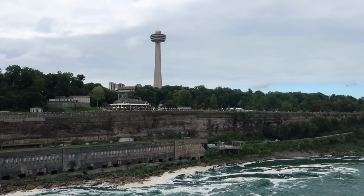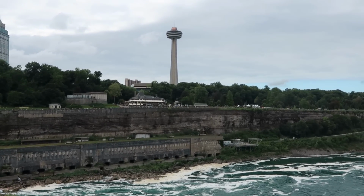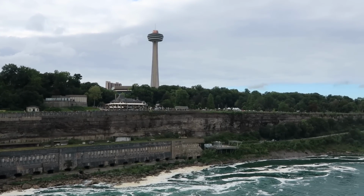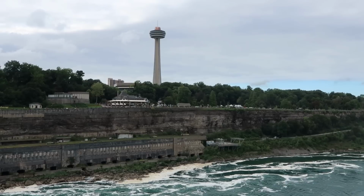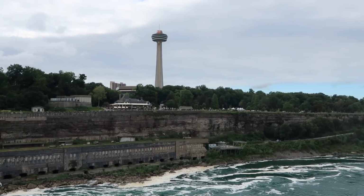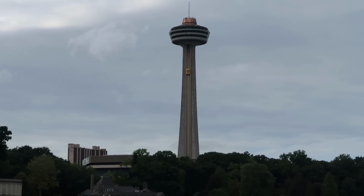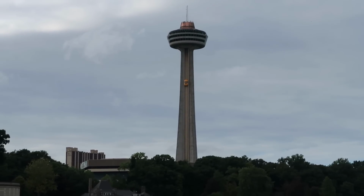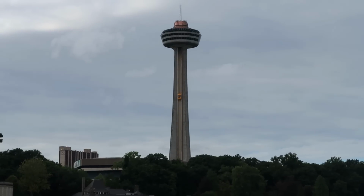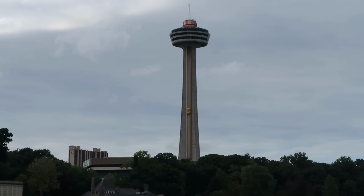So I think this is my goal for the day, is to get across into Canada and get to the top of Skylon Tower there. I have never been to the top of Skylon Tower. I'm assuming it has a beautiful view of the falls. You can actually ride an elevator up there to the top. And right there you can see the elevator actually coming down from the top. It has that little yellow elevator on the external part of the tower. So that looks like a lot of fun. So yeah, I think I want to get over there and experience Skylon Tower today.